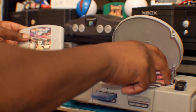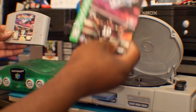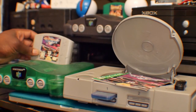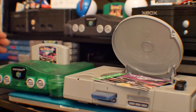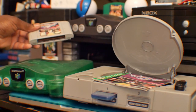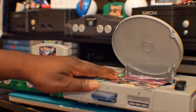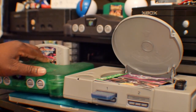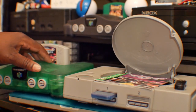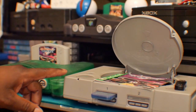But this game, compared to this game, was at least $10 more expensive on the N64 than it was on the PlayStation 1. And that was just a thing that we knew and we accepted because, for one, this game loaded pretty much instantaneously. I don't want to say instantaneously, but way faster than this loaded. So there was that convenience. And not so much for this game, but for other games.